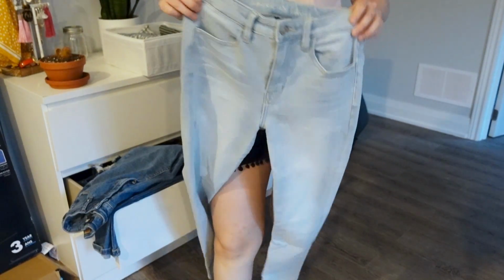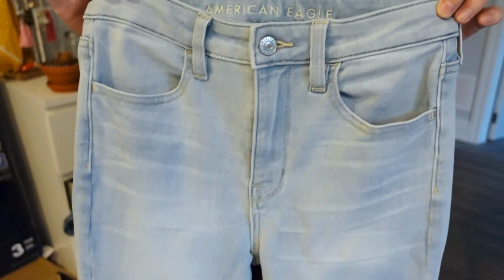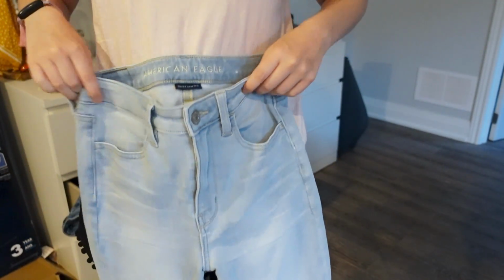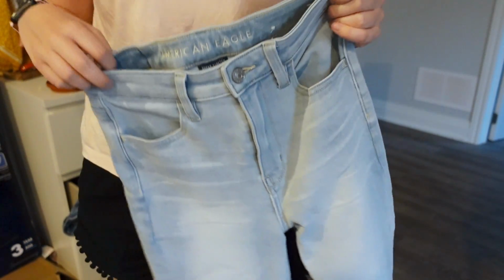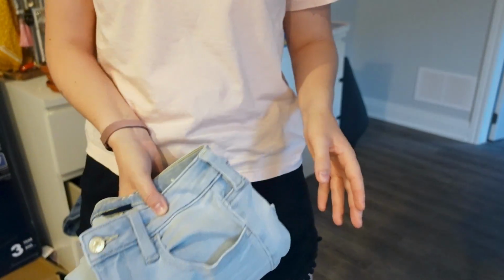Okay, so this is the first pair. They are a light wash denim. I got them in 2019, I think, or 2018, I'm not sure. They fit, I've tried them on. This is my favorite style of jeans, the American Eagle curvy jeans. They fit, but I don't really like a light wash on me. Maybe it's just the skinny. I do like a straight leg light wash, but I didn't reach for these a lot last year. So if I do own a light wash, it's not going to be in the skinny fit.